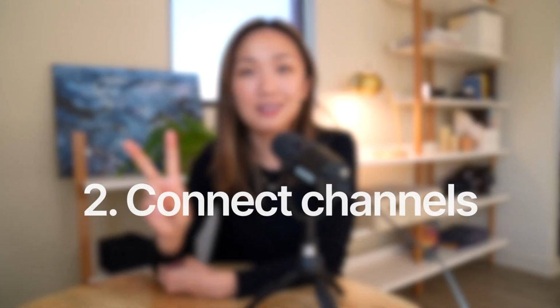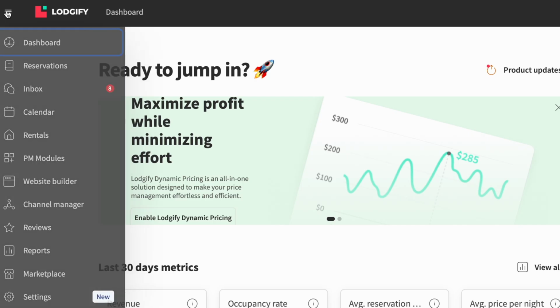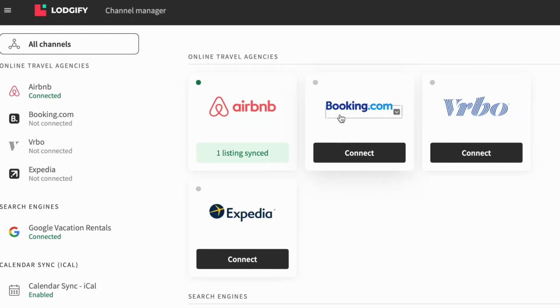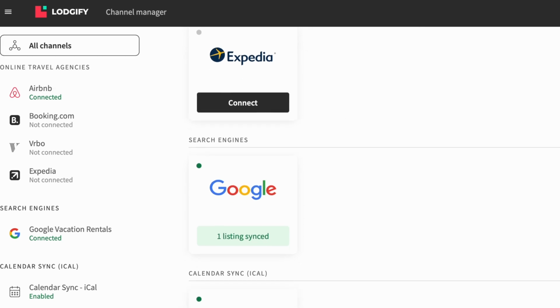Step 2 is to connect your channels, aka Airbnb listing, Vrbo, Booking.com. And the purpose of this is to make sure you don't get double booked and what you're presenting on your Lodgify direct booking calendar is going to be accurate. The connection process is pretty straightforward, but I will point out, as one of you had also already noticed in the previous video, that for the Vrbo integration, you basically have two options.